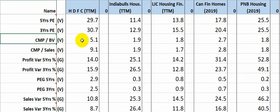Here we don't want the ratio to be more than 2.5 times, meaning as investors we should not pay more than 2.5 times more than what the company is saying its shares are actually worth. HDFC was trading at a premium price to book value of 5.1 times. Its market price was 5.1 times higher than its book value. IndiaBulls, LIC Housing and PNB were trading below 1.9 times. Canfin Homes price to book was 2.7 and above my benchmark of 2.5 times.